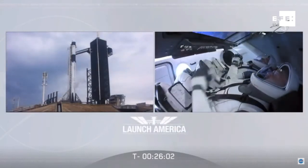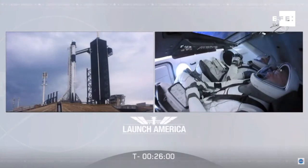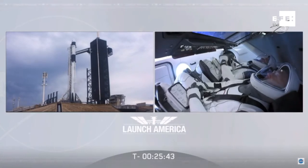But targeting back to what we were talking about, next Dragon will make its approach and actually dock with the space station. This is a very different process from what we've seen with Dragon cargo deliveries in the past, which used a process called berthing. Now, berthing requires a spacecraft to approach the station and then stop so a crew member can maneuver the station's robotic arm to capture the spacecraft. Docking on this version of Dragon can be done autonomously.